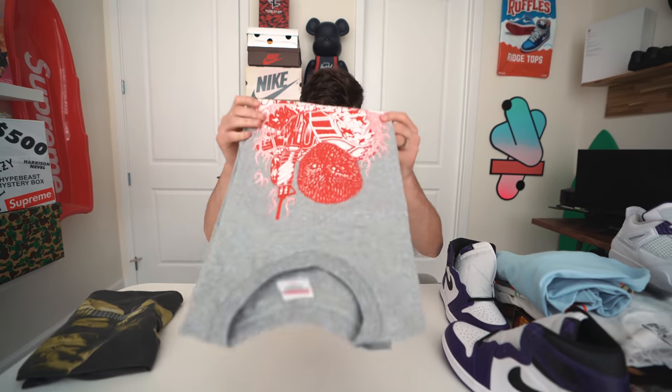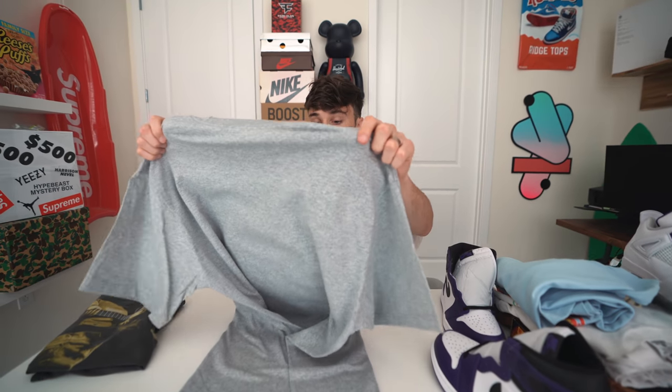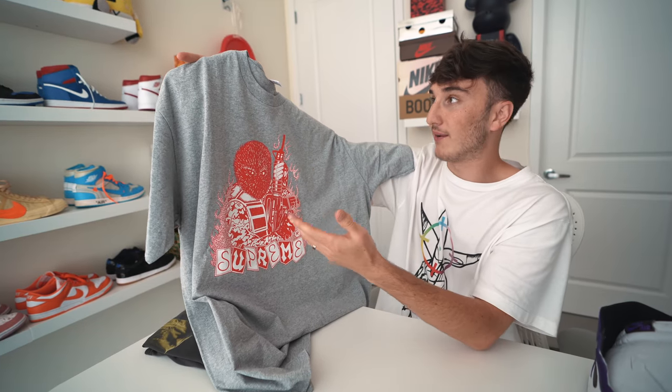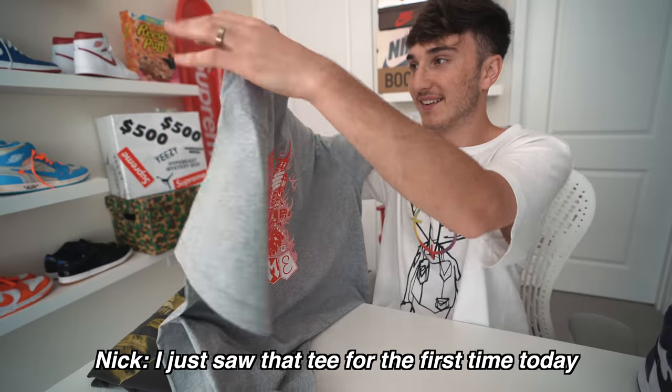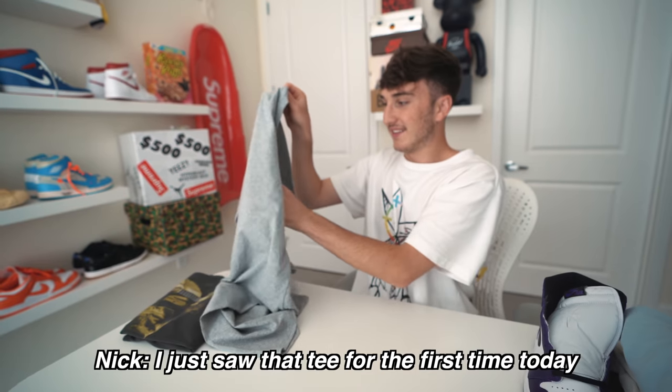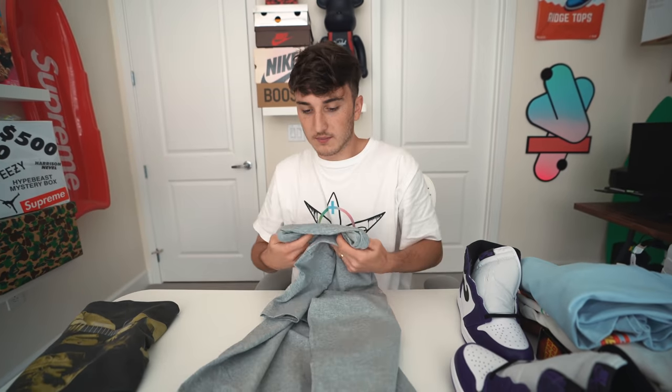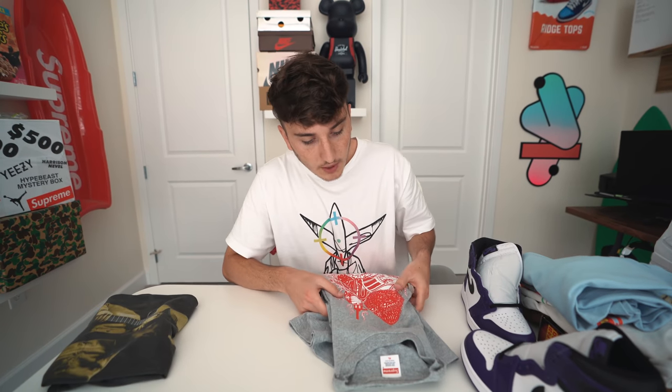This is another Supreme tee in gray. That's like a Chewbacca graphic. That's crazy. Look at that. I have no clue what that is. Do you know, Nick? I just saw that tee for the first time today. Yeah, that's wild. I've never seen that before. Feels like a newer one, maybe within the last couple years, but never seen that. Size XL, seems a little bit big, but we'll see how it goes. That Apple tee is my favorite so far though.